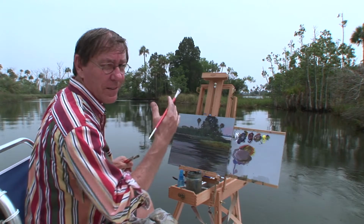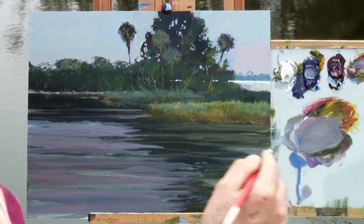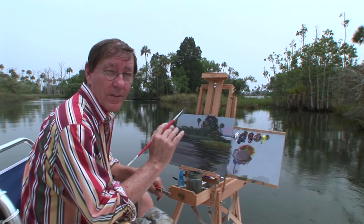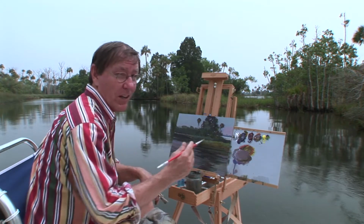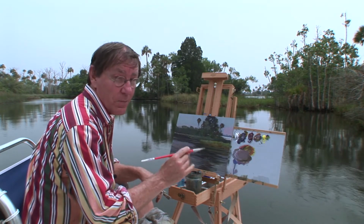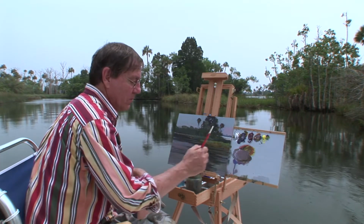I learn a lot by being out here, just being a part of nature and being amongst all this. I most often create my best paintings sitting in my studio at my easel. I probably learn more by being out here, but as far as creating a good painting, back in the studio, that's what does it.